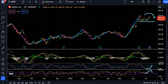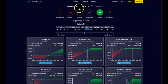I think the stock is going up, and I think it's going up for the long term. But still, you're faced with the problem that this stock is $500. Let's take a look at some option plays. Now we're looking at Adobe, and we're going to use a tool called OptionStrat. It's a simulation visualization tool for options.